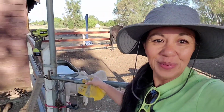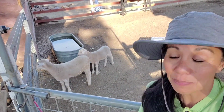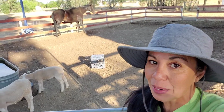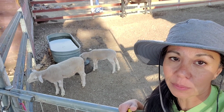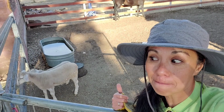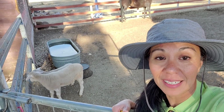So, but look how cute. Oh my God. I just love baby animals. I mean, anything baby is cute, but these baby lambs, these are the first all white baby lambs. This is a different breed of baby lambs compared to the other two that we've had. And this is my sixth set of lambs that I've raised.